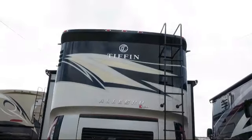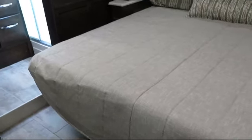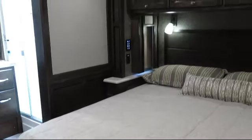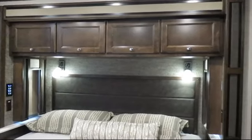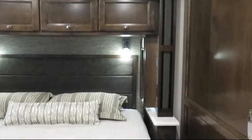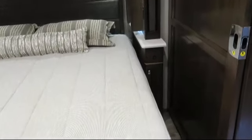over the range microwave, ceiling fan, Wi-Fi booster, double kitchen sink, overhead kitchen storage, bathroom toilet, dishwasher, roller shade window coverings, bedroom television, fire extinguisher, dual bedroom nightstands.